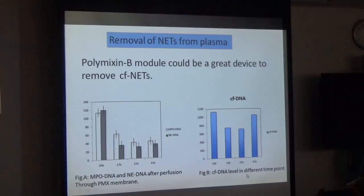So NETs are a double-edged sword. They have both actions. So removal of NETs from the plasma is important, through either inhibition or removal of NETs. There are many methods. We can use DNase, or we can use histone antibody or something to inhibit NETosis. But polymyxin B perfusion is being used as a treatment for septic shock, so it can be used for removal of NETs from plasma.